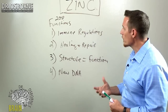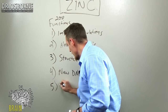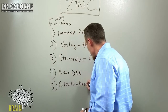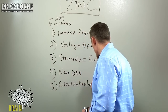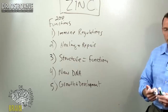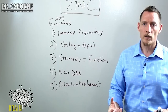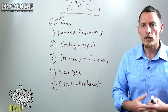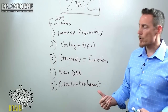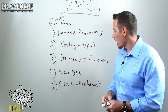The other is the growth and development of tissues. So we're running low on the board here. Growth and development. And this is ever more critical in babies and in really developing babies when their bodies are developing in the womb. Zinc deficiency can cause a lot of problems if a pregnant mother is not getting adequate zinc. The baby can be born with a lower IQ, the baby can be born at low birth weight, there can be a lot of defects that occur as a result of zinc deficiency. So growth and development of a number of different tissues, your skin, your muscles, your joints, all important.